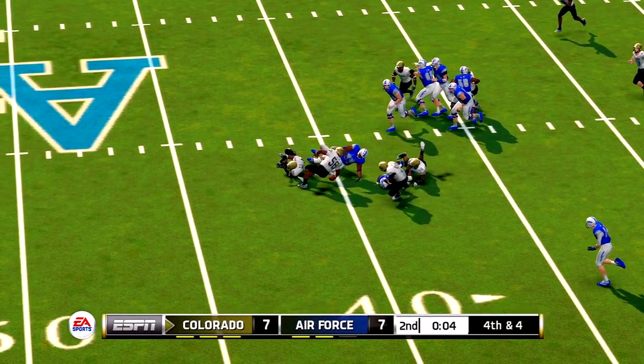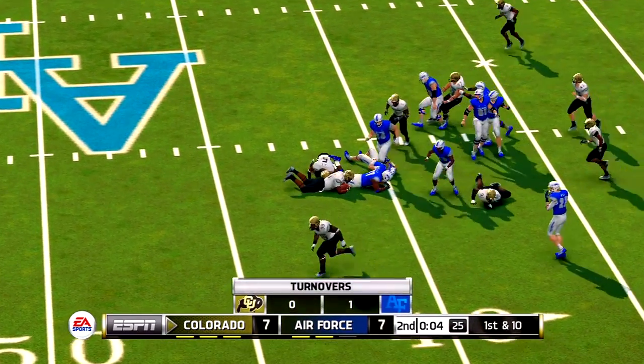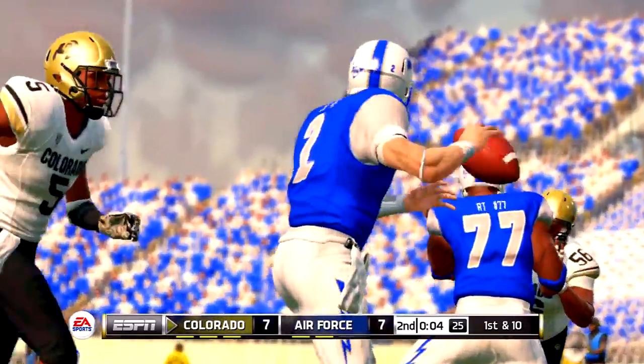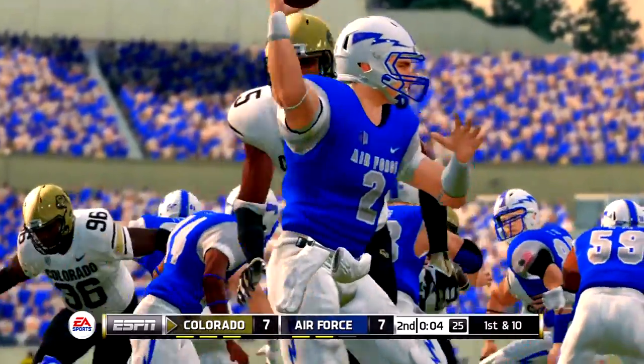Pressure got to him, and he put it on the ground. He picks it up. Once the ball hits the ground, it's a matter of luck and will. And on that play, it was the defensive end who corralled it for his side.